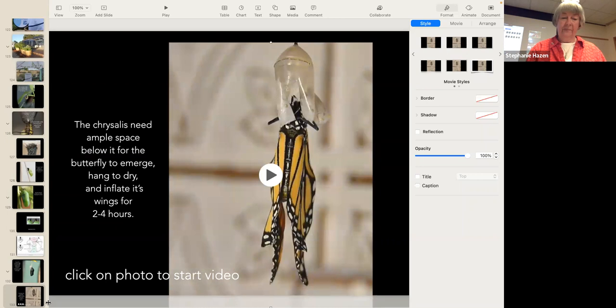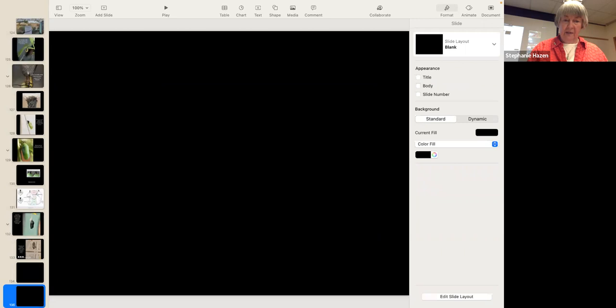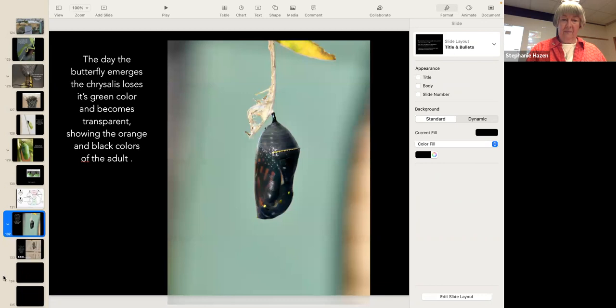Sometimes I'm having trouble getting it to go to the next slide. It goes along great, and then it doesn't want to do it anymore. I don't have this trouble at home, I can tell you that.